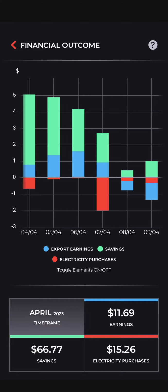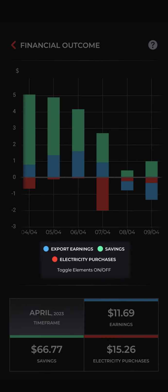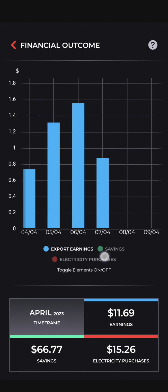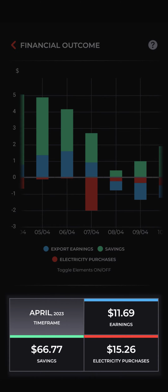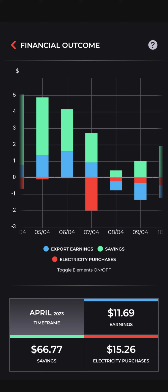Each of these options can be toggled on and off by pressing the legend at the bottom, and that allows you to focus on specific elements of your system. Underneath the graphic, it shows specific values for the chart. When you select a certain day to focus on, it'll provide you with exactly the outcomes of that day, how much you've saved, how much you've earned, and how much electricity you had to purchase from the grid, if any.